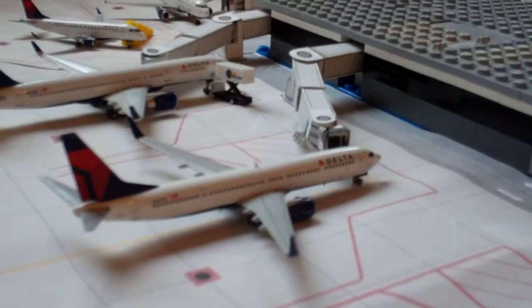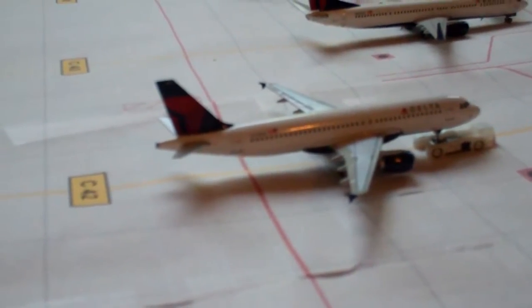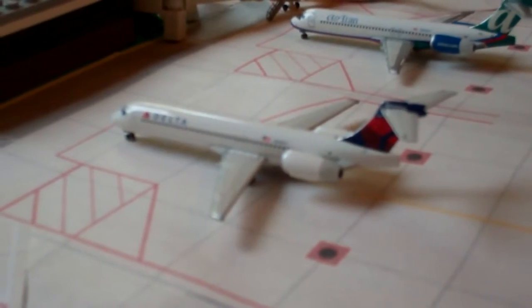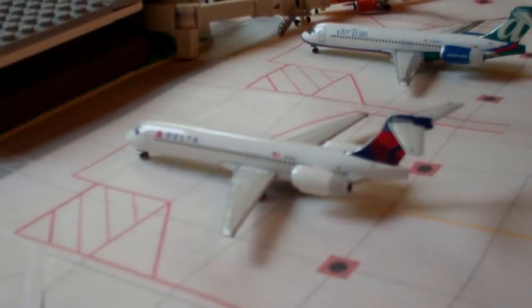Next up we have a Delta 737-900. This is the CE Roman tail, or colors. It's going to head to New York John F. Kennedy for an Airbus A320. Next up we have an A320 going to head to LaGuardia, Delta. Better view of the MD-90. Here's a Delta MD-90, which is going to head to Minneapolis. Here we have a Delta 717, which is doing a flight to Cincinnati. It's sort of fictional.